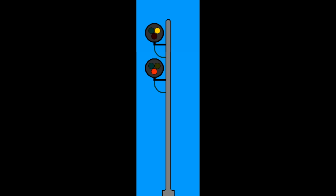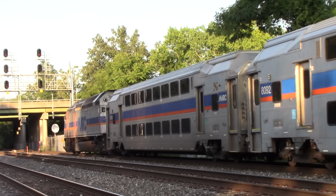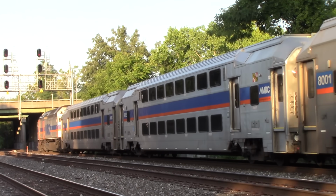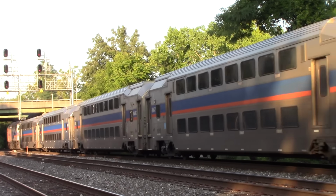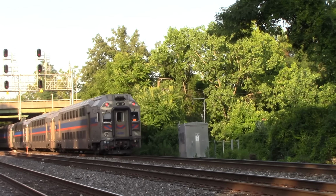Yellow means reduce speed and prepare to stop at the next signal, which will be red, meaning stop. The block is occupied by another train. Just like traffic signals on the road as you drive, as long as you follow the signals accordingly, you'll have nothing to worry about. However, when engineers don't follow the signal aspects accordingly, not only do they pose the risk of getting fired, it can lead to grave consequences.